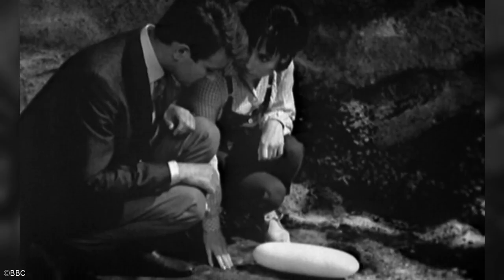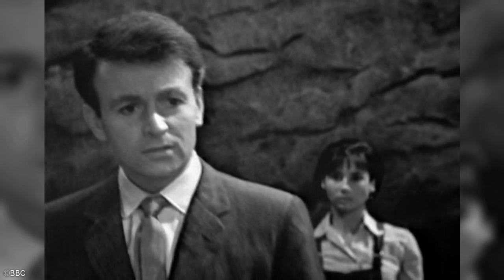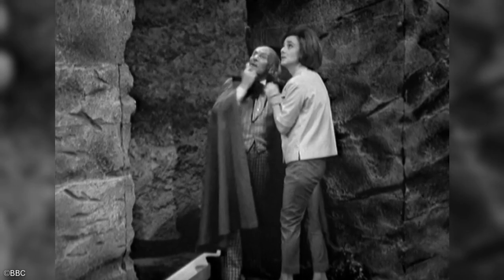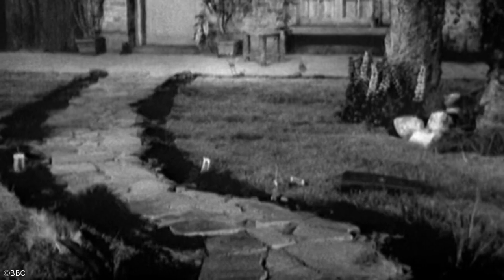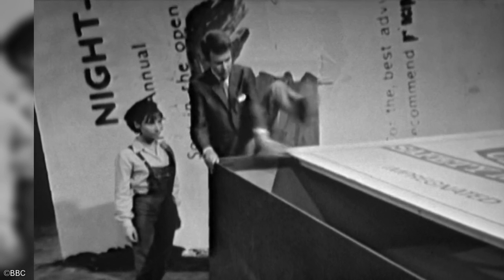Ian and Susan also find these eggs and this ant, with Ian being the slowest on the uptake as usual. Yes, Ian, that giant seed packet with the word Norwich on it does mean that you're on planet Earth. They all do eventually realise what has transpired. They are now roughly the size of an inch, and their tiny little TARDIS has materialised in a small crack in this driveway. Look out, Doctor, you nearly dropped that match on Barbara's head.